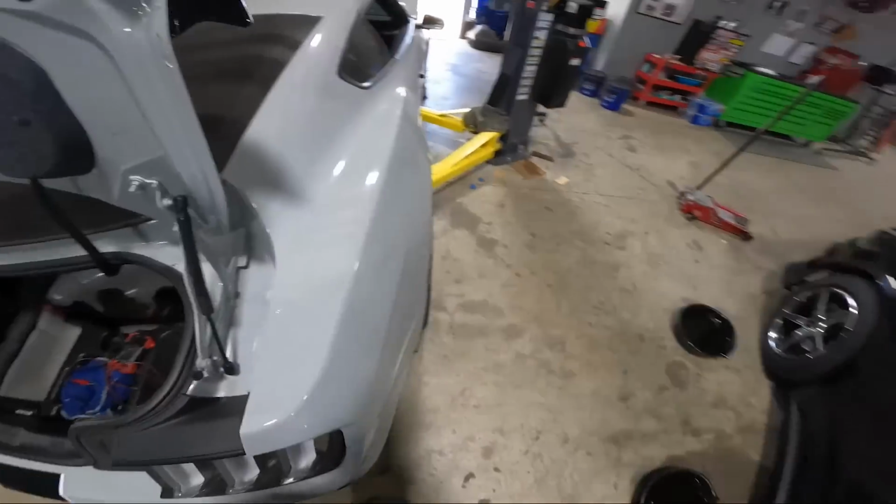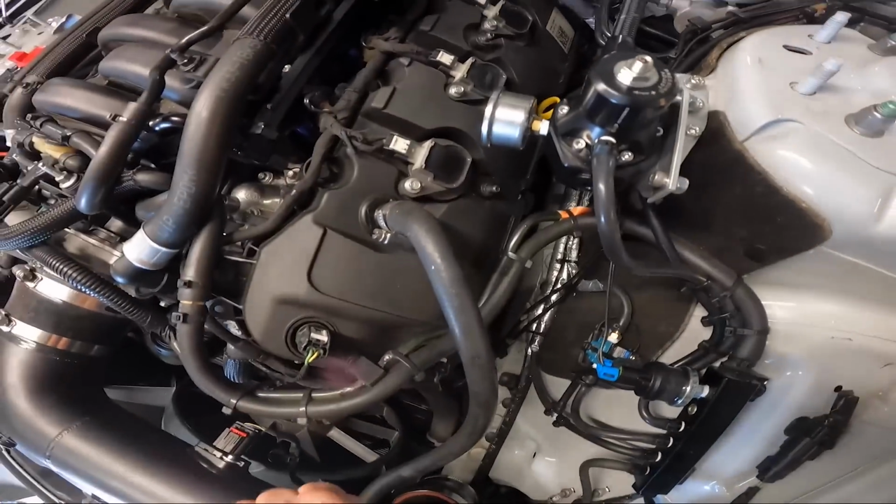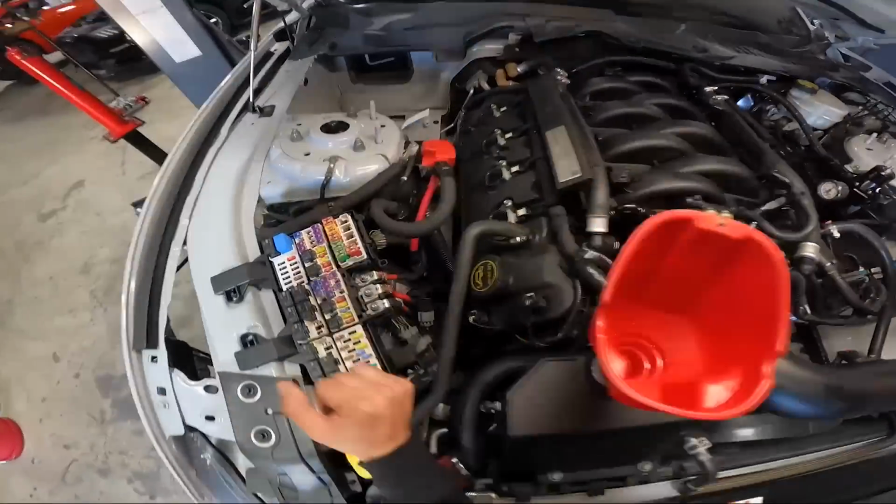Yeah, I double checked under there. I didn't see anything leaking, so I think we're okay. All the injectors look like they're seated fine. I don't see anything dripping from them.